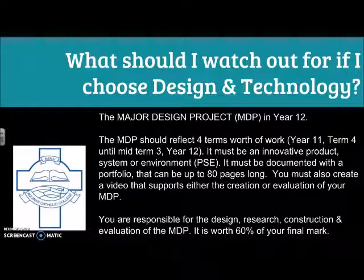You have to have a portfolio that supports the MDP, and that can be up to 80 pages long. And you also need to create a video that would maybe show the construction steps, the creation, or even the evaluation of your major design project. You are responsible for the design, the research, the construction, and the evaluation of the MDP. It is a major project and it's worth 60% of your final mark.